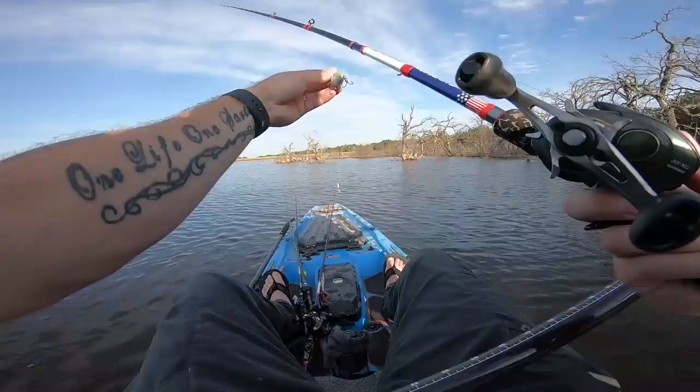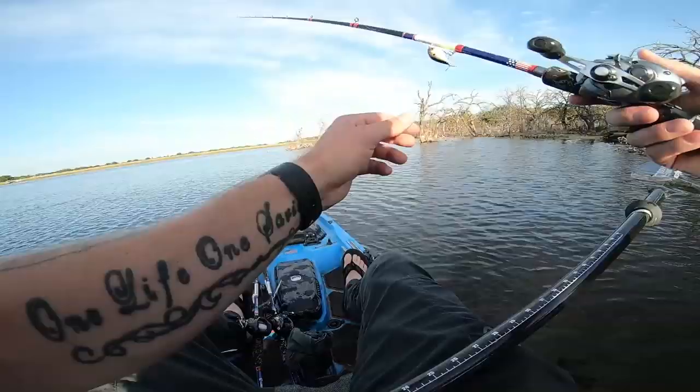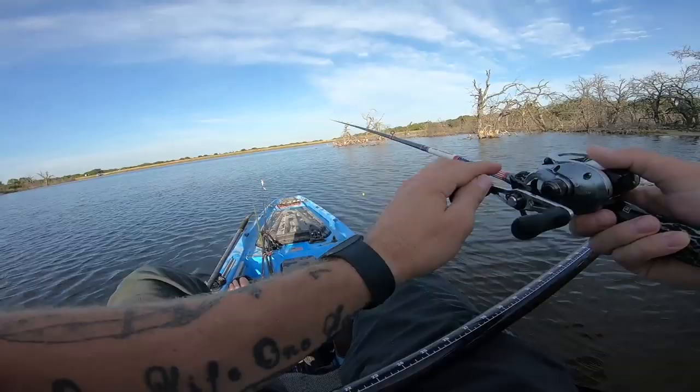A little Mini Banger. I got it today in Cosmo Shad. This is actually Rackley's favorite color right here, the Cosmo Shad. This is the Mini Banger. Little tiny square bill pretty much for everybody sitting at home that doesn't see it.